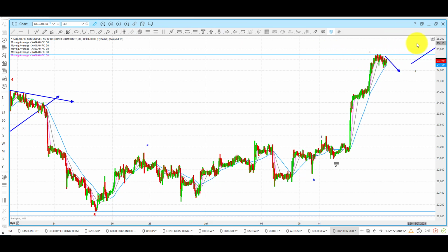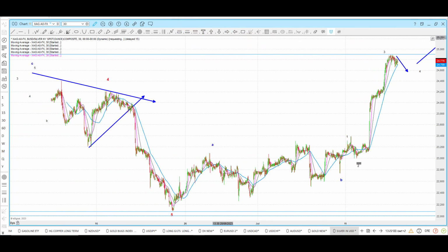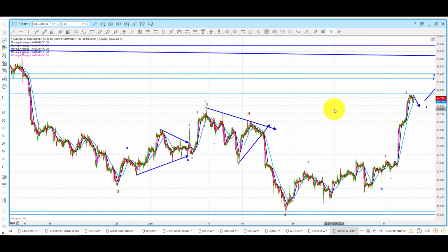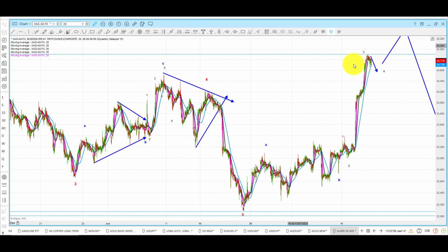That's the 30-minute scale. So let's say today it delivers that, and if it does reverse today, it doesn't close at the high, but it reverses today, and early next week it begins to plunge. You've got your answer. The ABC is behind you. It is heading towards 22 and lower.